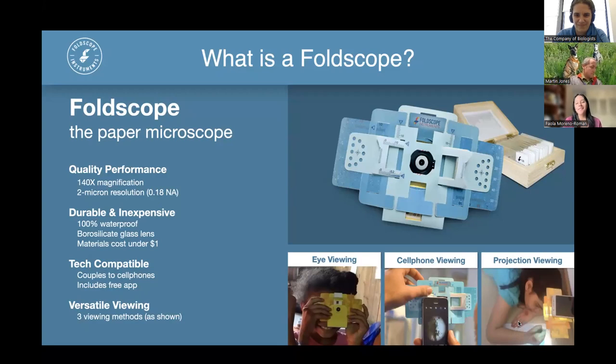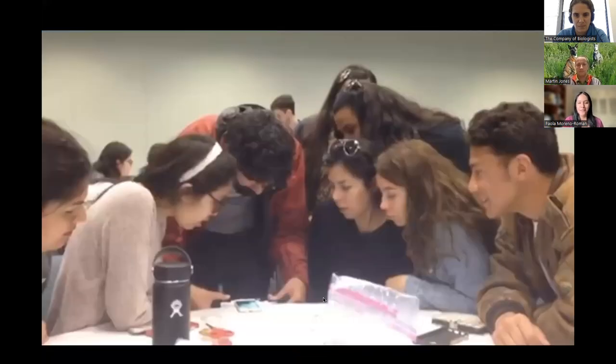And the last one, you can also use it as a projector. Actually, here we have a girl tracing the sample she's looking at. You just need a very strong source of light, like a flashlight, and a dark place. It could be a dark room, or outside when it's late at night and so on. And then you'll be able to trace the image you're looking at. So here is a video about people using Foldscope for the first time.